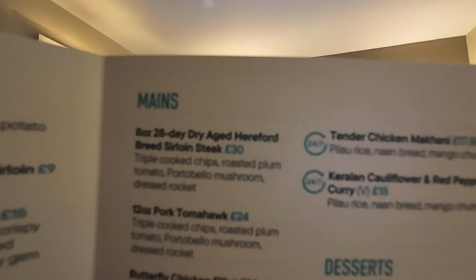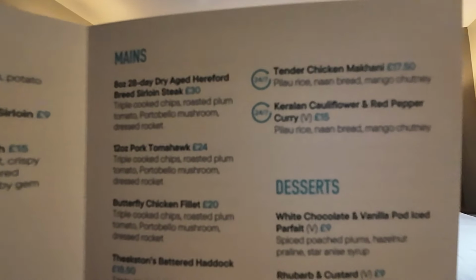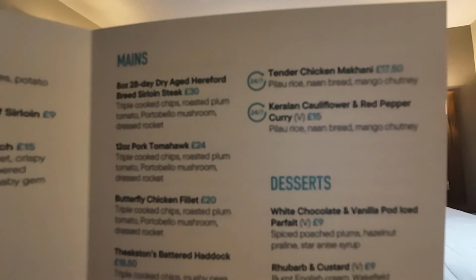Now, say you did want to order from the mains, you can order at room service, although it shuts, I believe, at 9:15, and then Sundays 11 a.m. to 8:15. So, if you went for a 7-ounce Yorkshire grilled burger, which has crispy streaky bacon, beef tomato, little gem, onion relish, mature cheddar, skinny fries and house slaw, that would be £19 for a burger, for a main meal. And that's just a burger. Now, if you went for the proper mains, the 8-ounce, 28-day dry-aged Hereford breed sirloin steak, triple cut chips, roasted plum tomato, portobello mushroom, that would be £30. So yeah, it's definitely not a cheap menu.